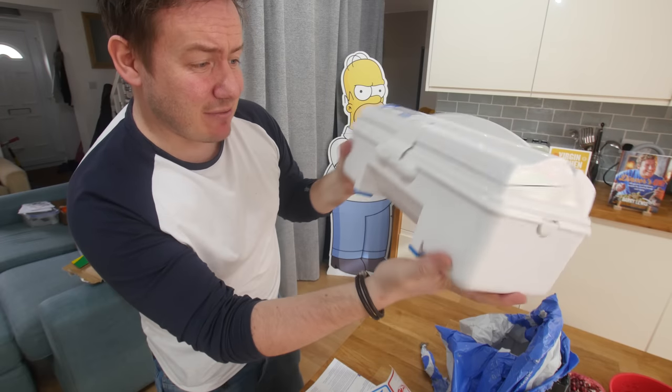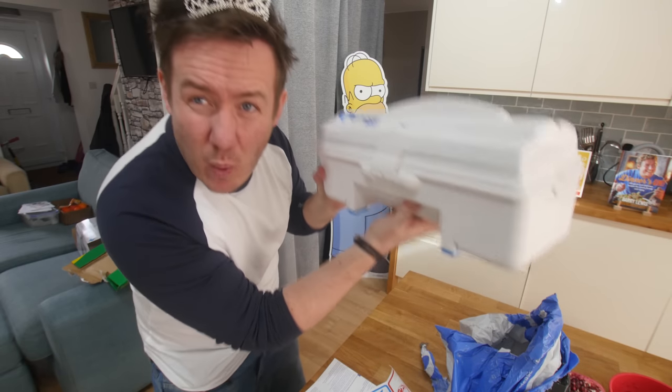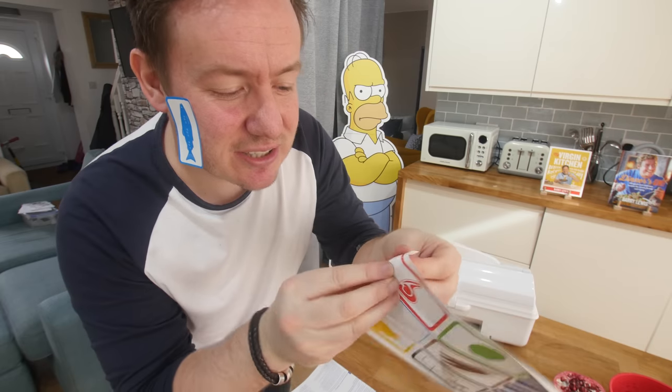So here is the Wrapmaster 3000, like non-slip bottom on it. It is a weighty, it's a bit of a beast. I want to be careful with it because I don't want to slice things and hurt myself. You can tell it's for like a commercial kitchen because it's got all like the different color stickers on it, you know?